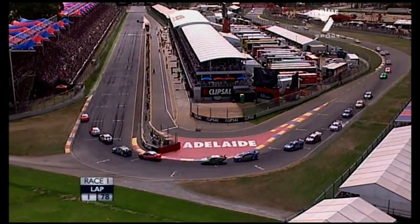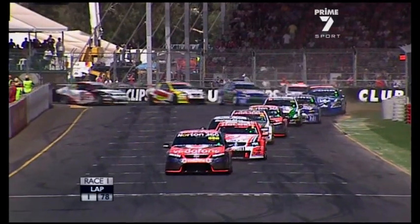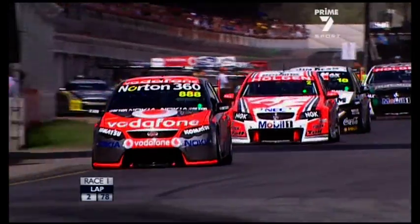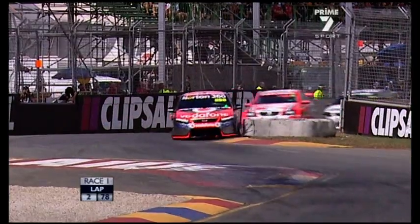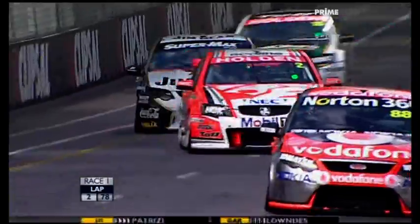Will Davison's fared badly off the start as well. He's right back in the mid-pack. Run you through the order as they cross the control line. Craig Lowndes leads Garth Tander. Standing lap at 129.94 for Lowndes. Then it's Courtney, Dumbrell. Then we find Jamie Whincup settling into a groove now.